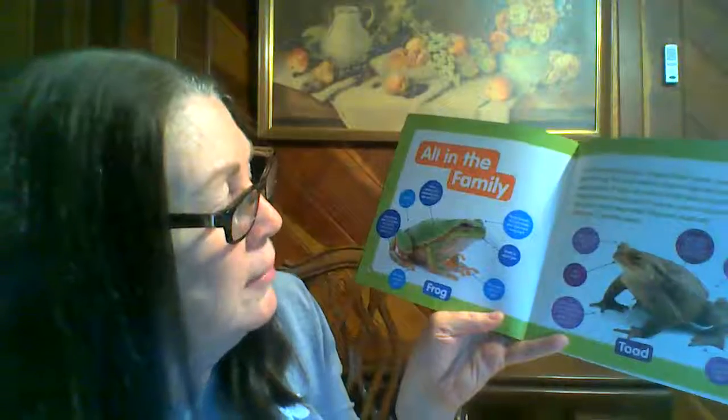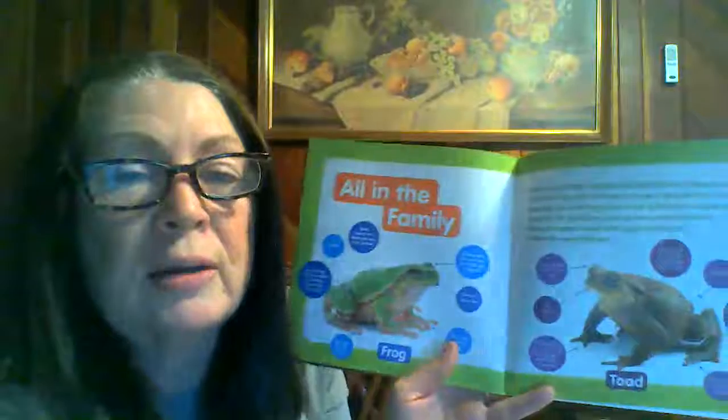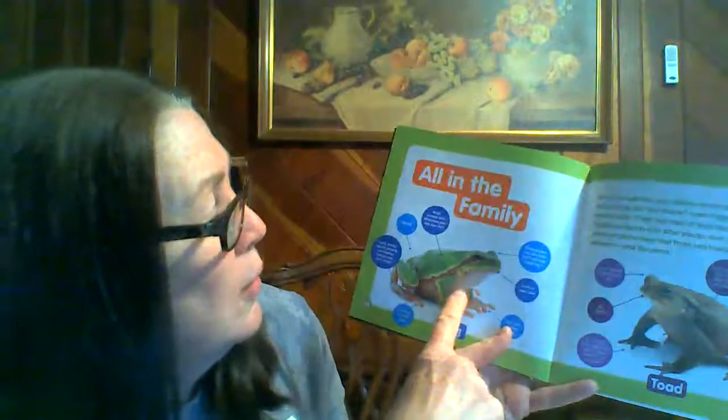Nope, you're not a frog or a toad then, are you? So that's something they have the same. They both have 4 toes on the front. A toad has no teeth, but guess what? A frog has teeth in its upper jaw. So that's something that's different. A toad has no teeth, but a frog has teeth on its upper jaw.